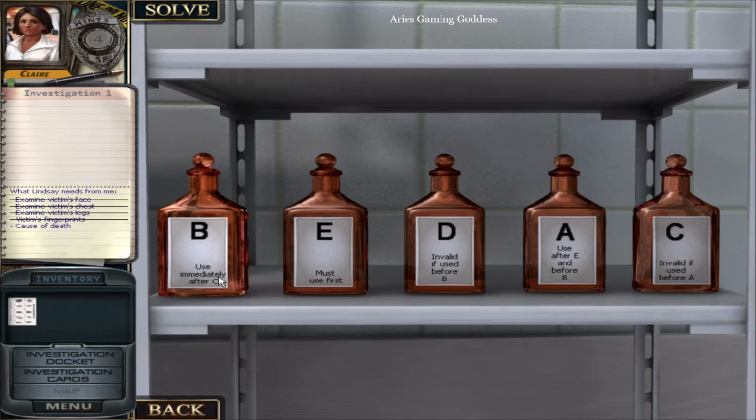B used immediately after C. E must use first. D invalid if used before B. A used after E and before B. C invalid if used before A.